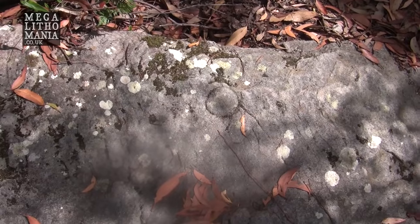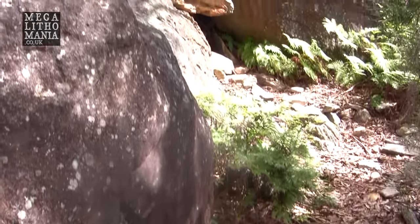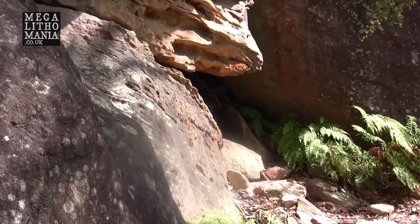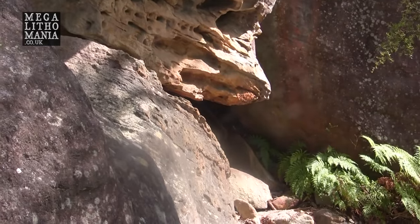This glyph on the floor here is obviously the clue, the marker glyph pointing to the way into the cave just over there. So whoever did this wanted to leave clues along a trail to get in to see the hieroglyphs.